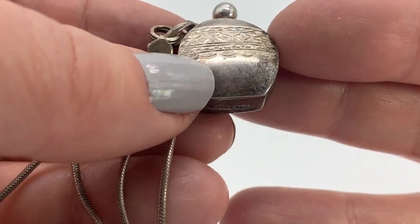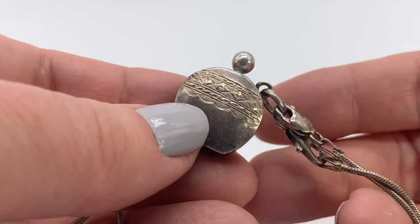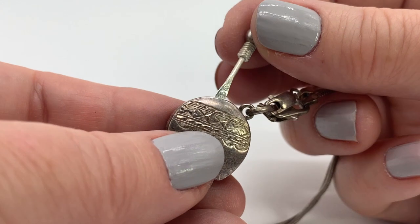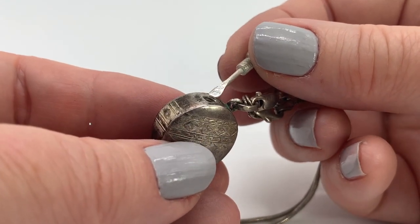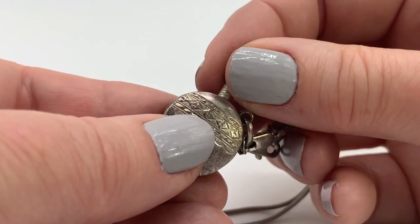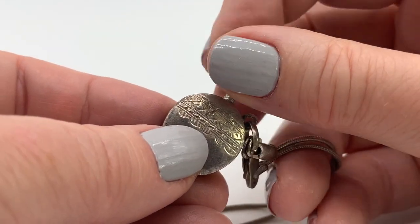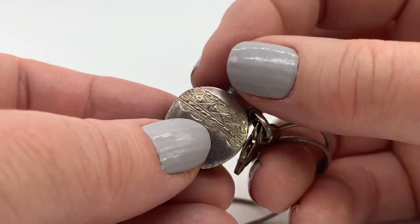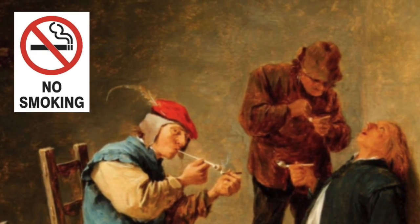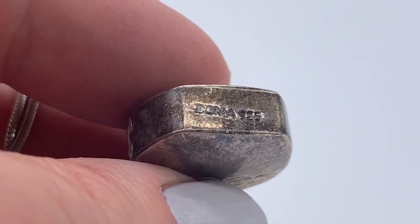So here's a very pretty necklace I got somewhere in my travels. Isn't this nice? I love the workmanship on this one. And this top unscrews. And so this is a little snuff bottle. I think snuff, now I could be wrong, but I think snuff is some sort of powderized tobacco. So you could just put a little bit in your nose. I guess maybe a long time ago, like hundreds of years ago when snuff began, I don't know, maybe there were like no smoking signs everywhere. I don't know. But for some reason, people could carry it with them and just put it up their nose instead of smoking it. And I'm not sure what that says.